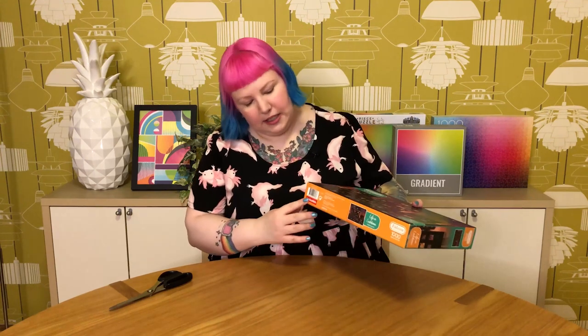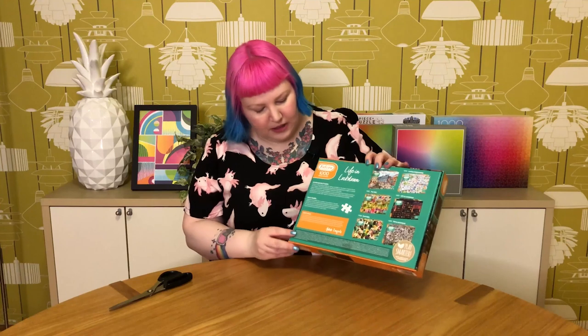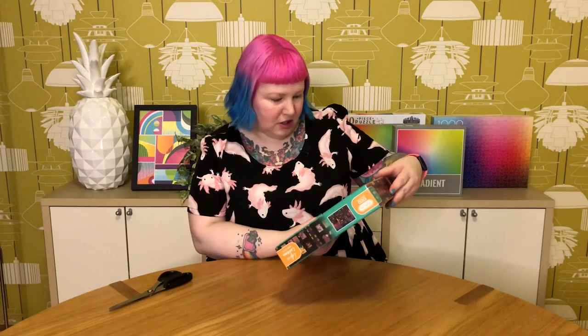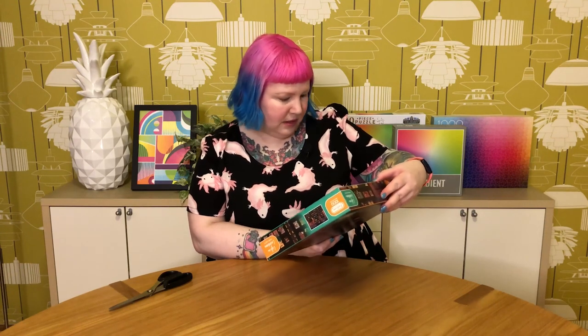The other side, which is I guess the bottom of it, has more of the company information, like the barcode. It's got Jumbo here, that they're in the Netherlands, and their address and that sort of thing. And then on the back, they briefly talk about the contemporary puzzle range, saying that they're more like modern designs and that sort of thing. And then it talks about their piece quality.